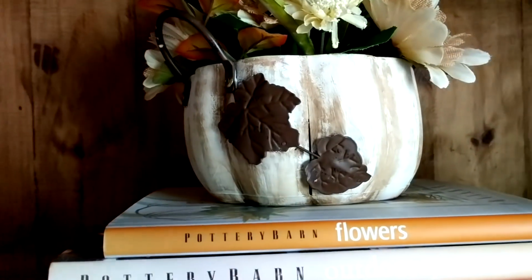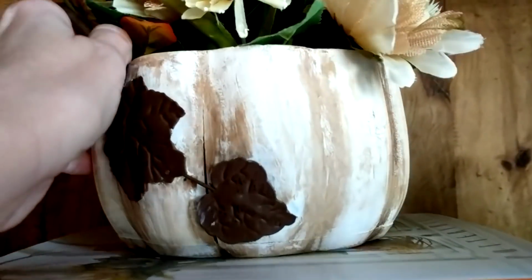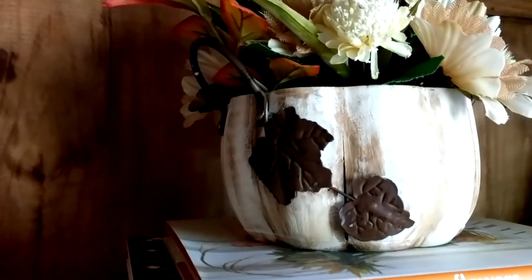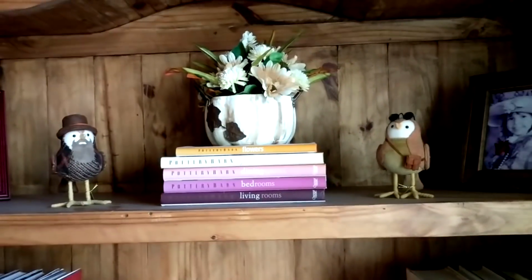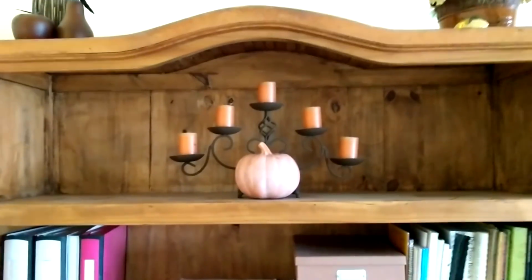And then here is my $5 Goodwill Challenge piece. And as you can see, I actually made a little flower arrangement in it with some of the leftover flowers that I had from Dollar Tree. So that is my left-hand bookcase. And here's my right-hand bookcase.